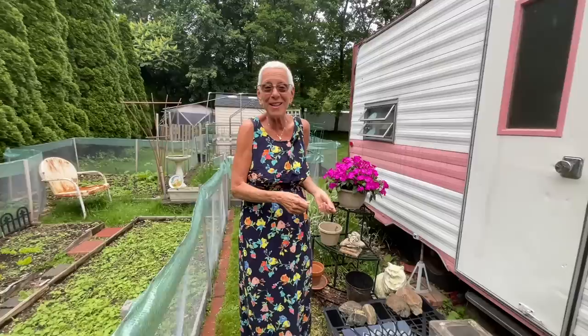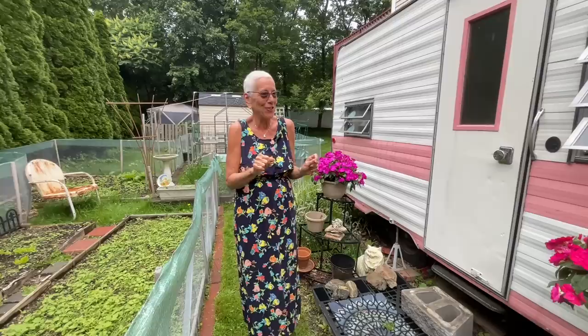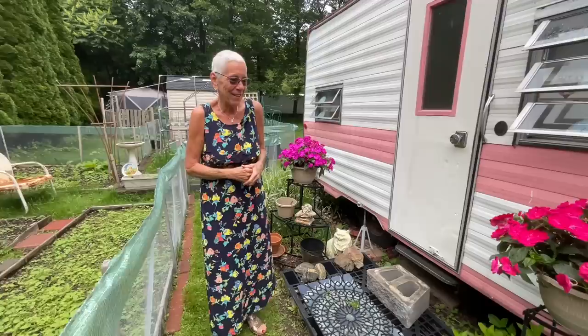Because she just sits there and watches, and she just loves it. And it's all the little chipmunks and the bunnies come up and have a little munch, and they're very brave. They've made themselves at home here.